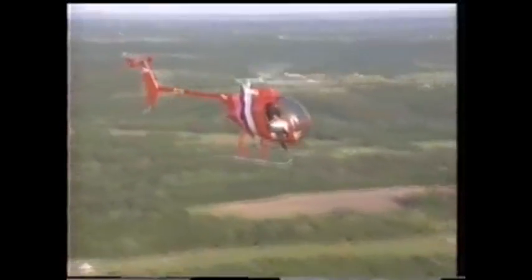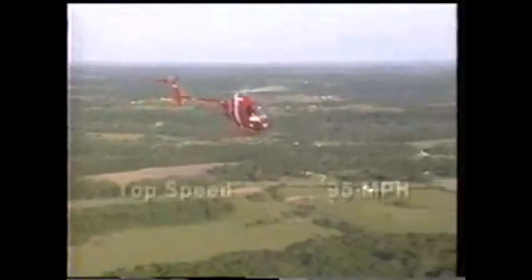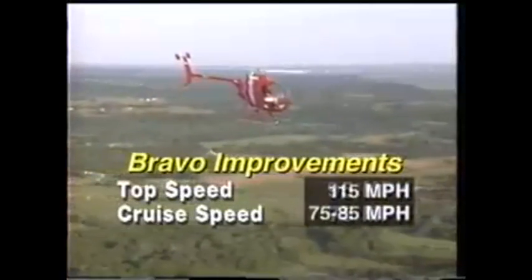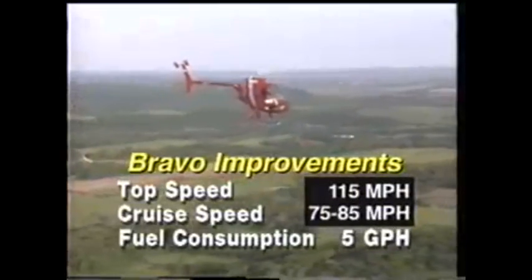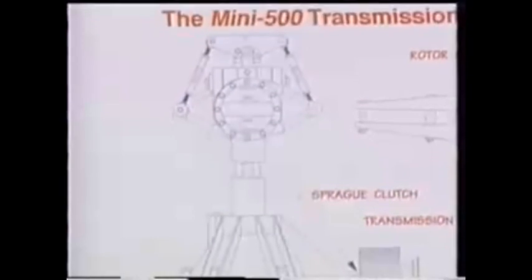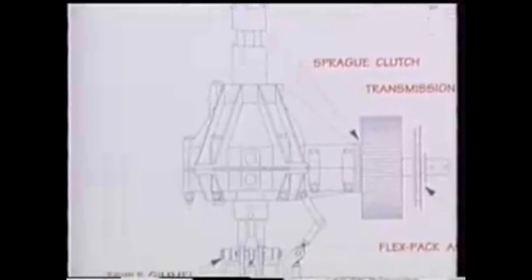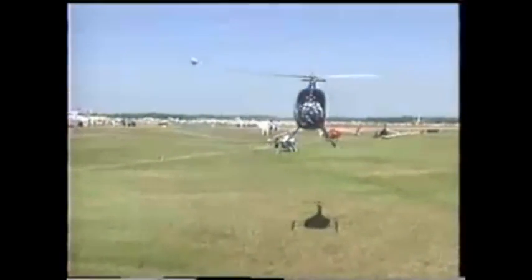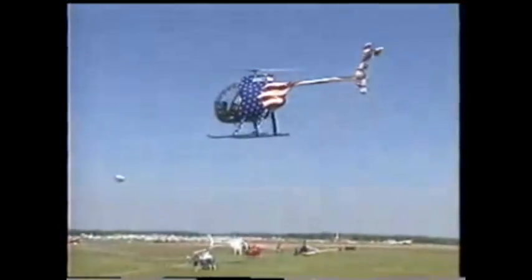The Mini-500's power and control systems are additional breakthroughs for this remarkable helicopter. The proven 67-horsepower Rotax 582 engine powers the Mini-500 to a top speed of 95 miles per hour and a cruise speed of 75 miles per hour, burning as little as 5 gallons of unleaded auto fuel per hour. The transmission assembly is the essence of simplicity and reliability. Utilizing strong yet lightweight Kevlar power band belts and a reliable centrifugal clutch system, this transmission assembly provides maximum efficiency and reliable power to the rotors.